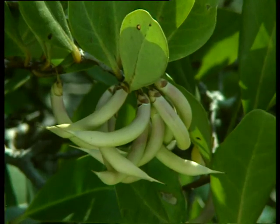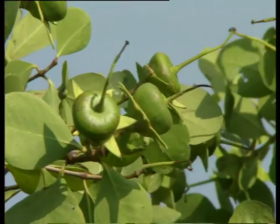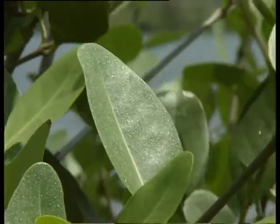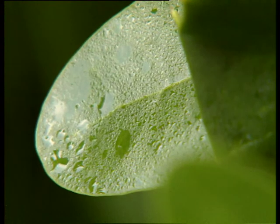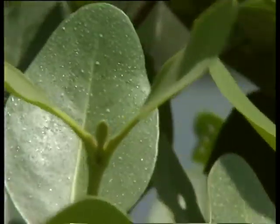The structural adaptation of the mangrove plants is unique. They have developed in response to the complex eco-conditions. Expelling excess salt absorbed during highly saline conditions is peculiar to mangrove plants. This process also helps in the desalination of groundwater.